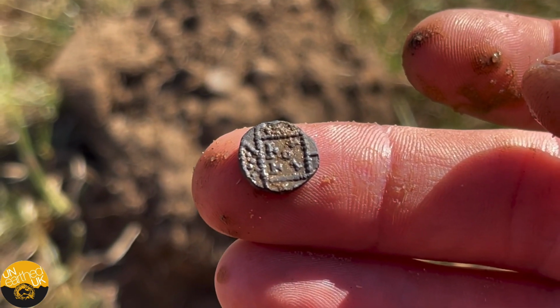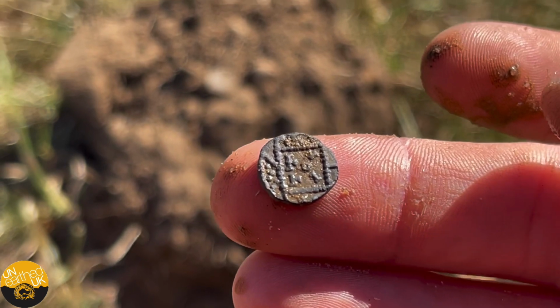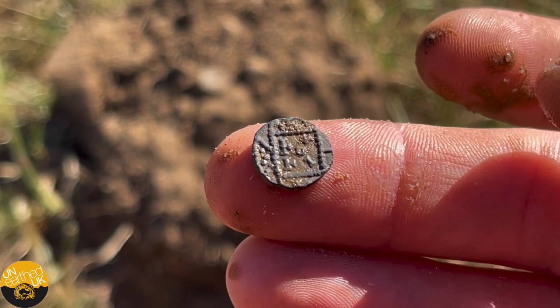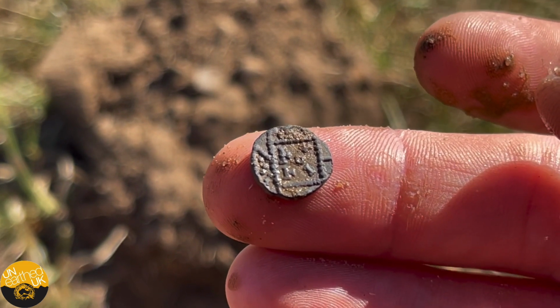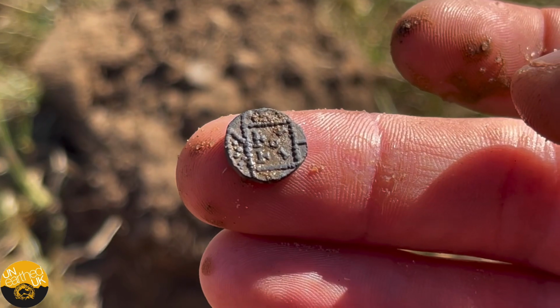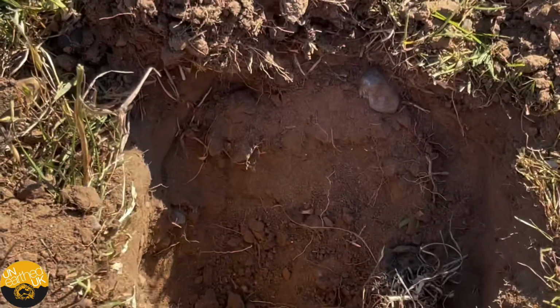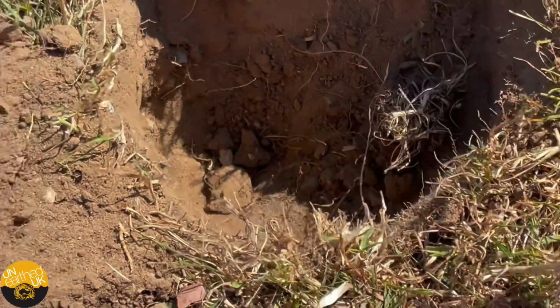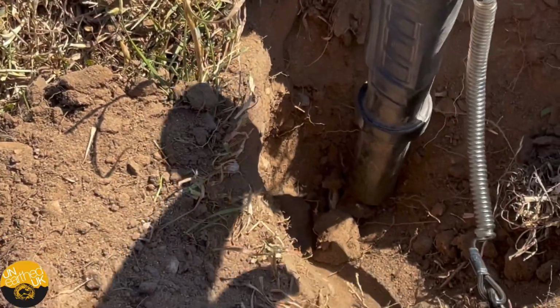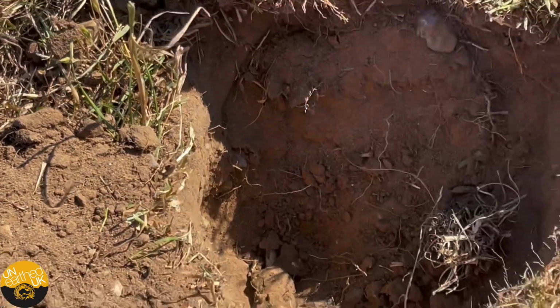I'm going to carry on because I've got a feeling there'll be more here. But it's just getting them out because the signal's not the clearest because of how dry it is. That one was about 6 inches down, by the way. Look, 6 inches. Let me just get my pinpointer. Yeah, I'd say it was about 6 inches deep, that one.